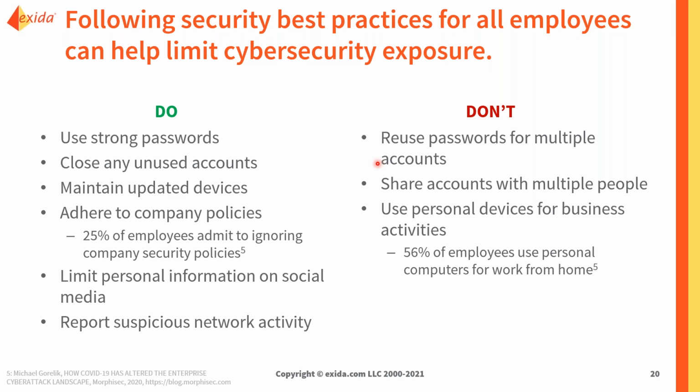Another thing we see is we really don't want to be using personal devices or personal laptops for business activities. That study found that over half of employees were using personal equipment for work from home, which further increases the vulnerabilities. That's a device that the organization doesn't really have a way to manage or control the amount of security hardening that's done on it. And this can also be something that has connected to different websites and may be able to provide a pathway for attackers that way.